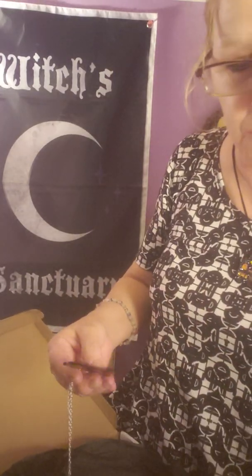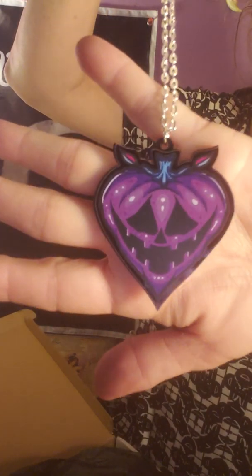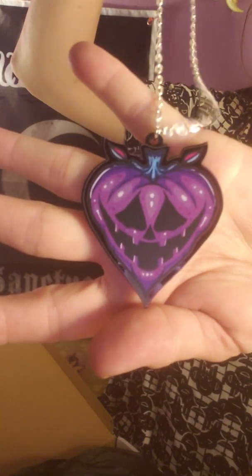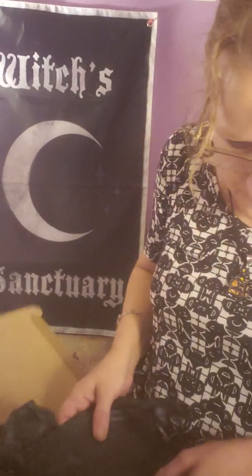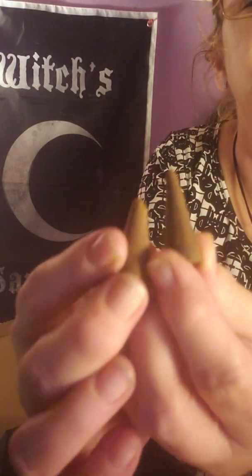Ooh, this is cute. I love the color purple. Acrylic purple necklace. That's adorable. I like that. That's different. The scroll. Put that on the side for now. Ooh, there's more. Incense cone. Two incense cones.